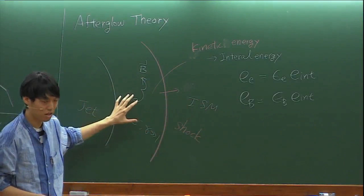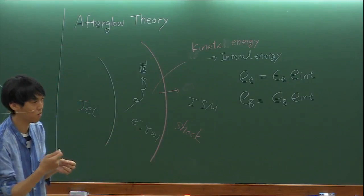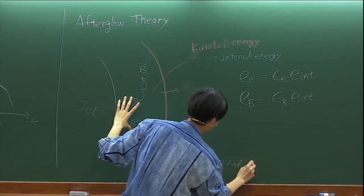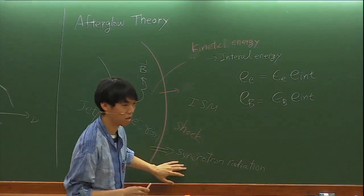Now, if an electron is moving in a magnetic field, there should be some radiation. So in this configuration, we expect synchrotron radiation. Given E_e and E_B, we can calculate how much synchrotron radiation to expect.